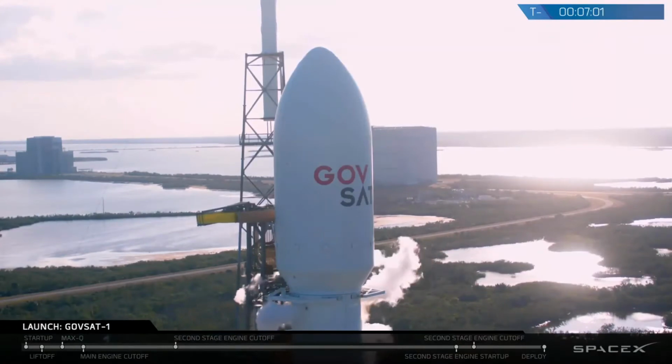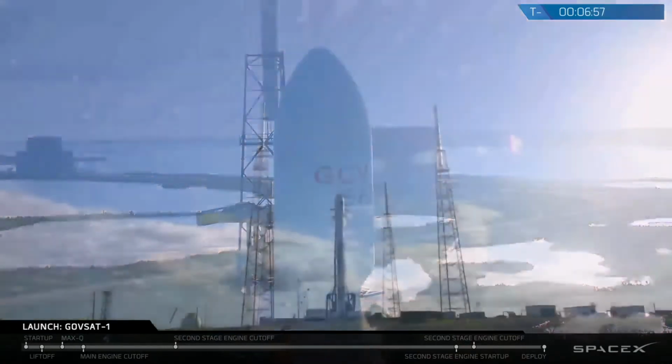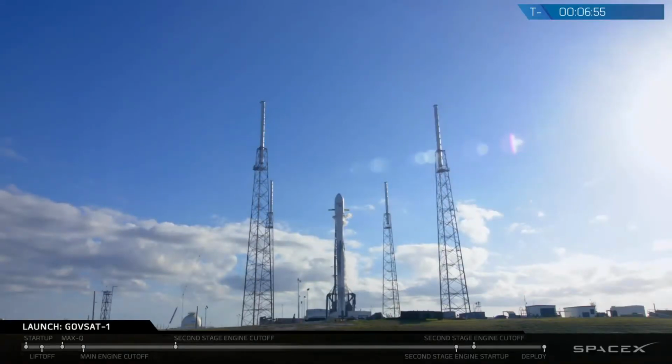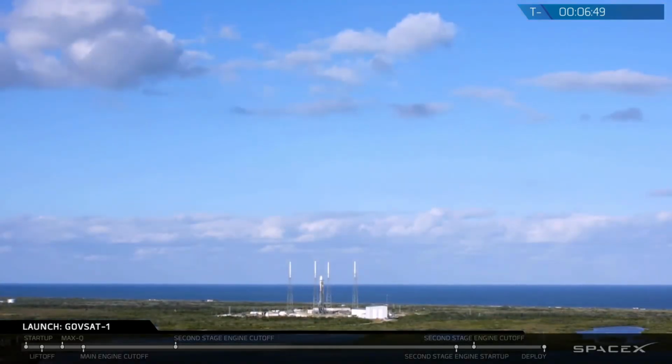Weather-wise, we've been sending balloons up to gauge the upper altitude winds, which are looking good. We've been keeping an eye on the thickness and height of some stratocumulus clouds. You can see them on the screen there. We don't want those clouds to be high enough or cold enough to form ice crystals, but those aren't a concern for launch.